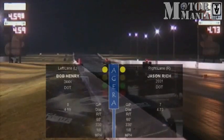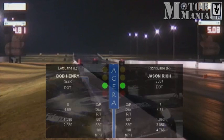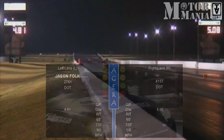Henry dead late. Rich made him pay for it. Rich was 009. Henry missed it big time with 77 trees, so his night is done.